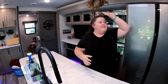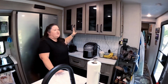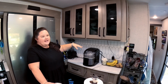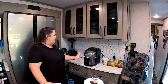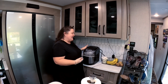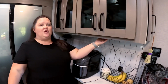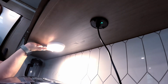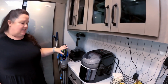So we'll start over on this side. We have these great cabinets up here, and these are kind of our jack of all trades cabinets. I have some school stuff in there. We have some cleaning supplies, the cat stuff in there. So they're really nice. And then we have this whole counter space. I can leave the ice maker out all the time. It's amazing. We have 4 outlets over here. We even have USB ports up here. And lights. Look at that. Yep. So this is just one of our countertop spaces.